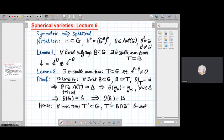And even more, since we are assuming that the action of theta on every theta stable torus is trivial, we are assuming that the statement of the lemma is wrong. So we are assuming that such a torus doesn't exist. So this means that every theta stable torus is pointwise fixed by theta. This means that actually every torus, since it is theta stable, is pointwise fixed by theta.